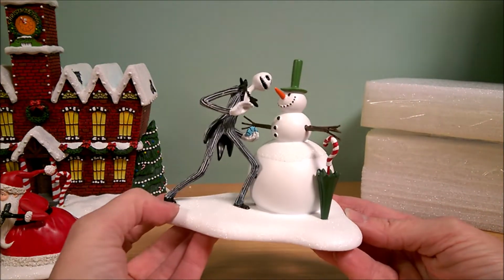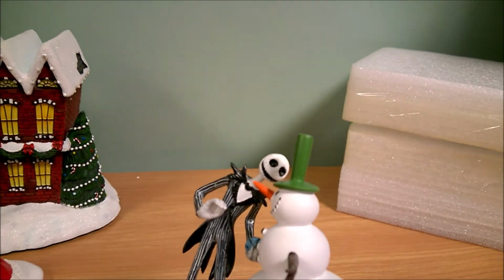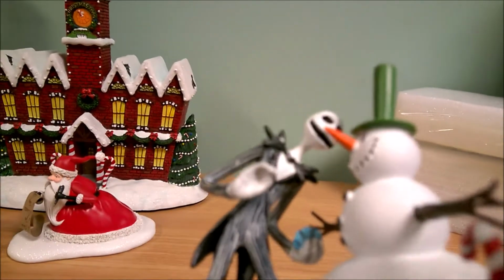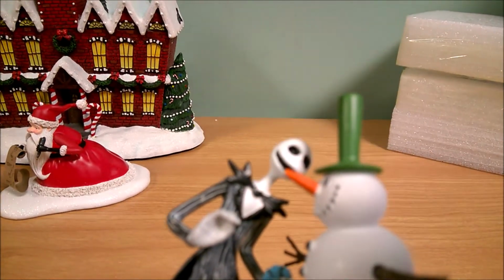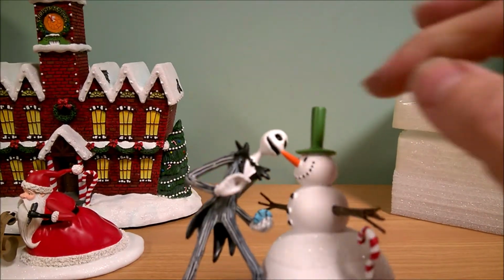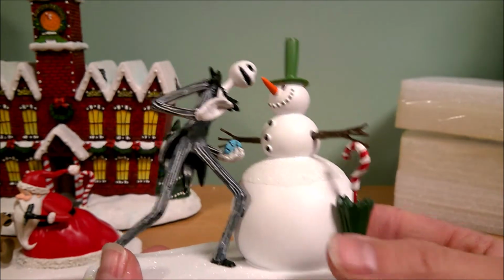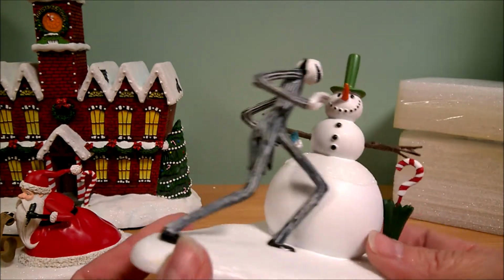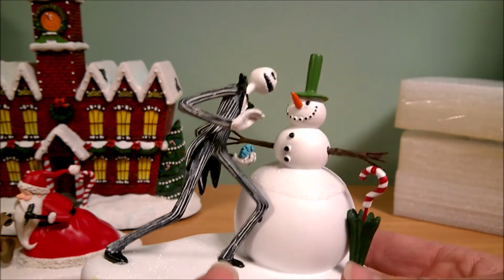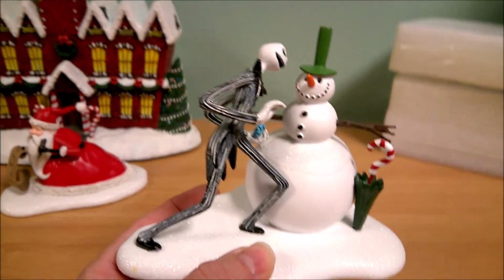So here is Jack with the snowman. And yeah, Jack's face isn't the greatest. In fact, I don't even know where his nose is. I should probably... Oh my goodness, he doesn't have a nose. I should probably paint a nose on. Take just a little bit of black paint and just dab it on there. He's got a snowflake in his hand. He's got all his black and white stripes suit. Snowman looks really good. It's cute.